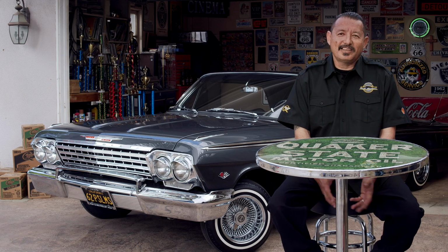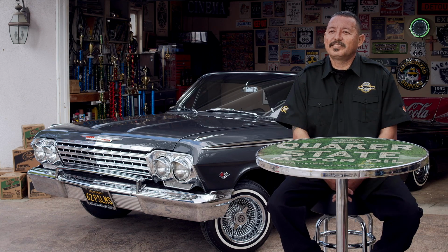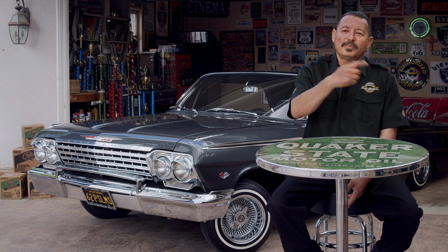When I was going through chemo, my wife would pick me up from my treatment. She would ask me, hey, where do you want to go? Take me to go see my car. The guys at the shop would see me, they're like, what are you doing here? I said, look, this car inspires me. So I'm going to be coming over here as often as I can, whenever I can. So my wife would take me over there.